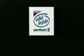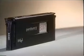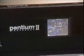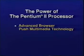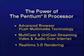The Intel Pentium 2 processor is Intel's next-generation processor with MMX technology. PC platforms with the Intel Pentium 2 processor are providing business users with new and exciting capabilities like advanced browser push multimedia technology, multicast and unicast streaming video and audio over the internet, and lifelike real-time 3D rendering.